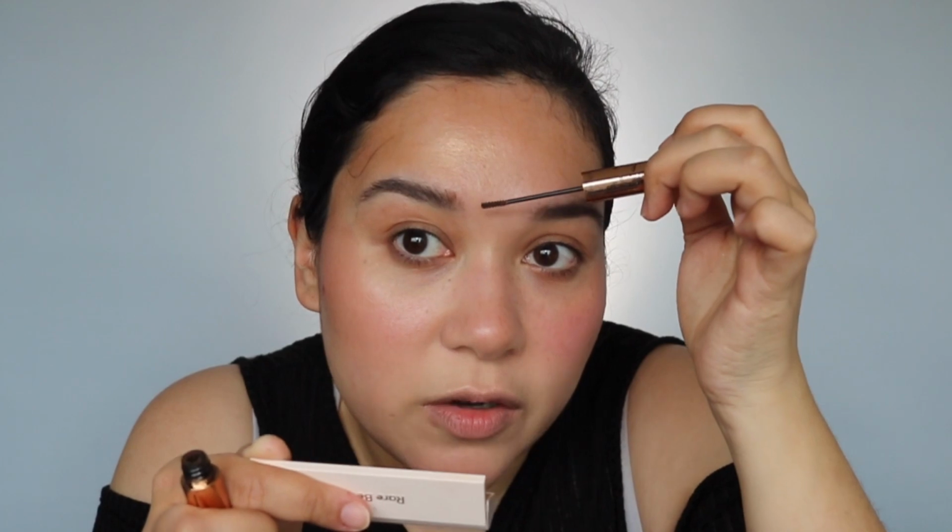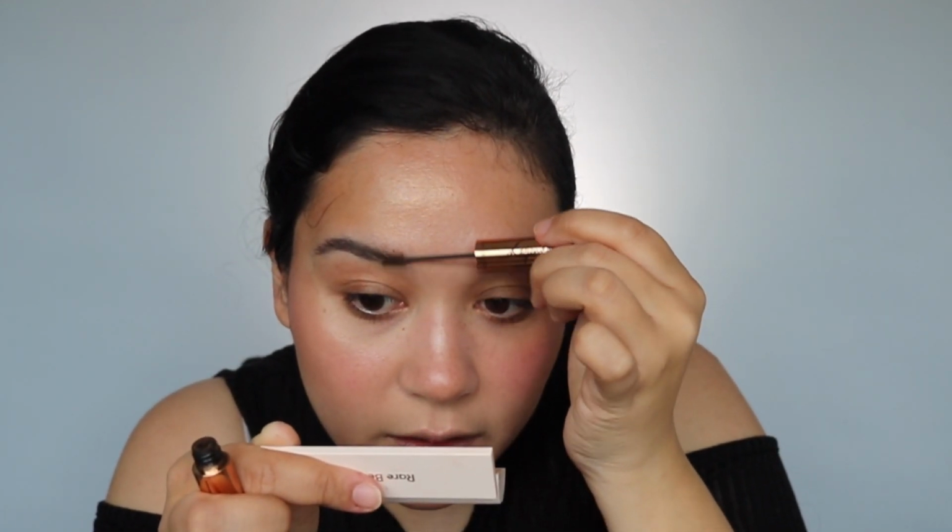I do often do this though. I nick my brow on the front end. You know what? I'll fix that later, guys. Let's move on. I want to move on to eyes. I don't want to do brows anymore.